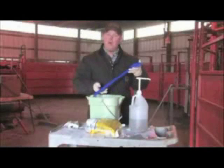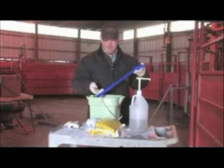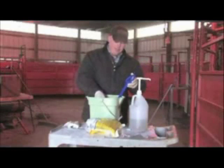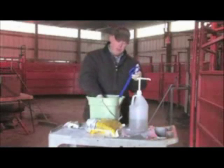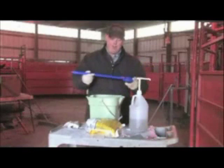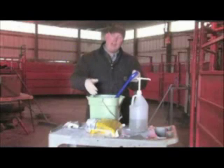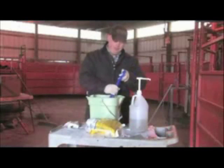Between each animal, it is important to clean the CIDR application gun. To do so, use the water that contains a mild disinfectant, trying to ensure that all fecal material is removed off the CIDR applicator. This minimizes the chance of spreading disease from animal to animal.